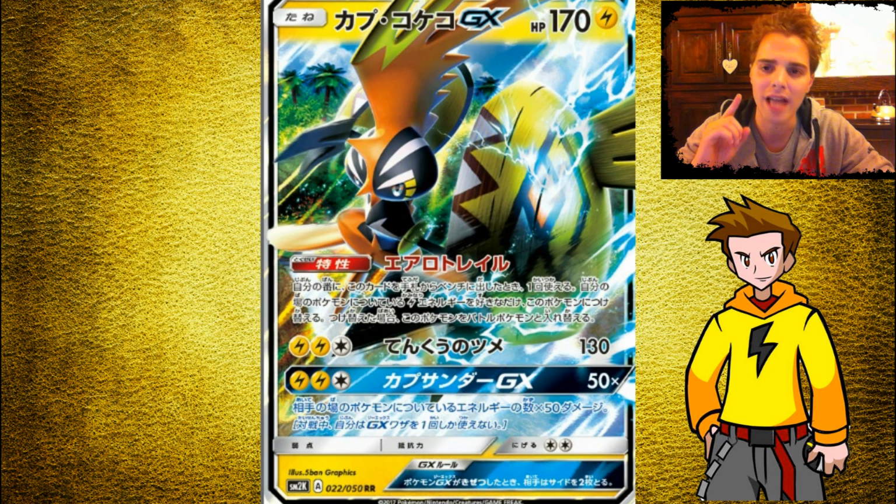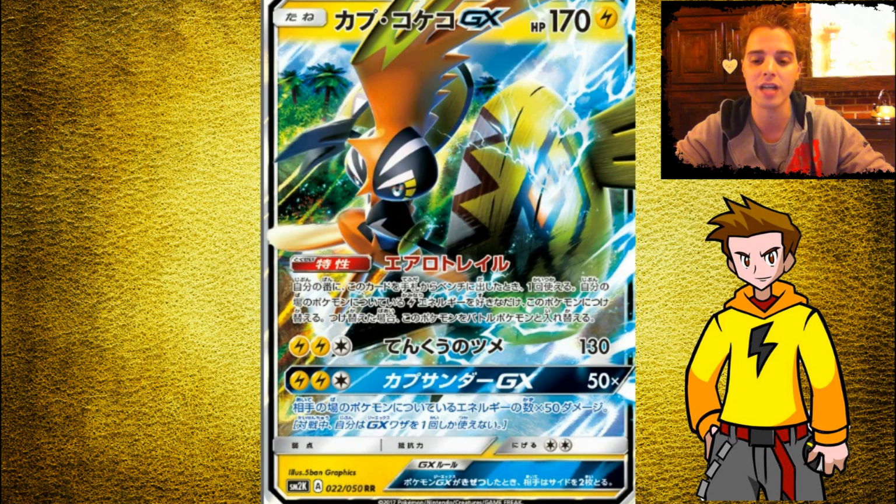amount of energy your opponent has in play. So imagine you're playing against a Darkrai deck and they have a bazillion energies, while you deal 50 damage times those energies. So if your opponent has like 6 energies in play, you deal 300 damage. So a really good GX move in general.